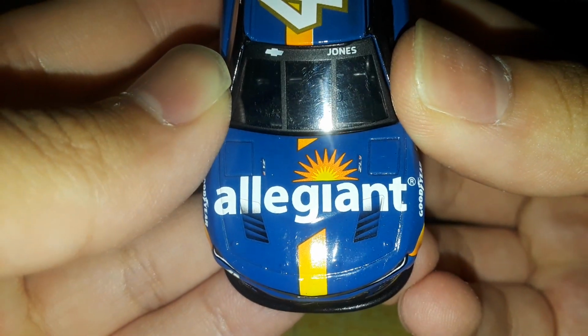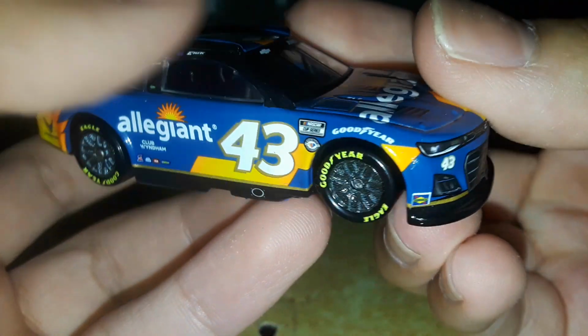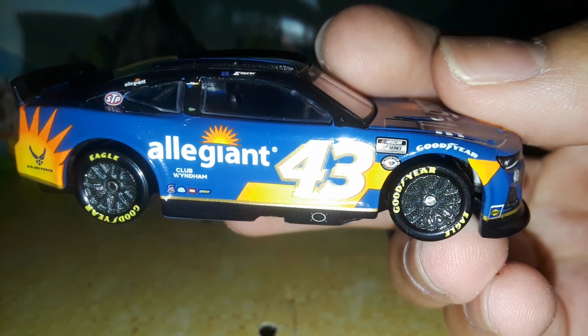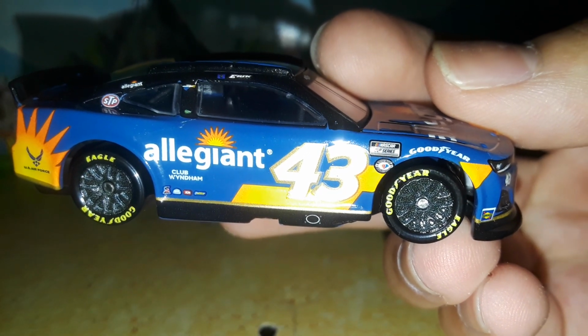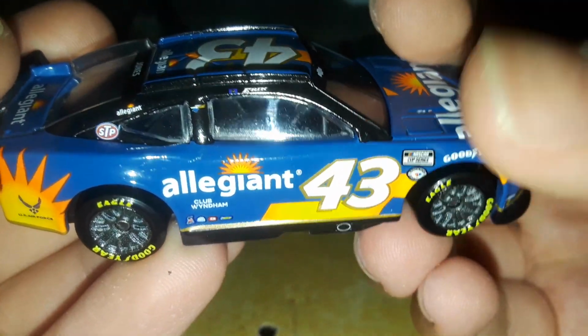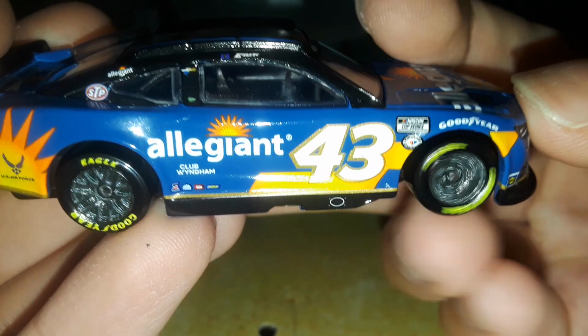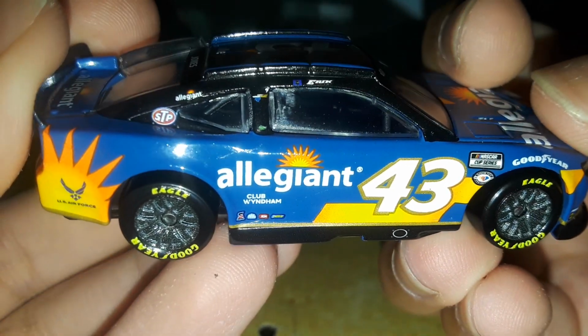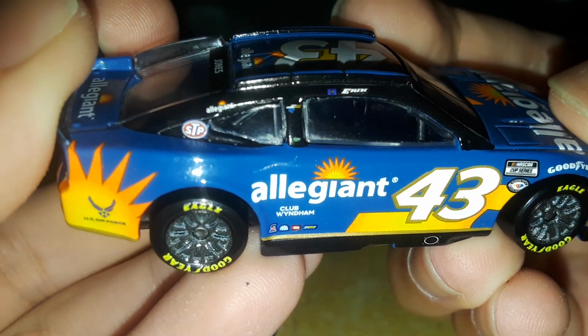Of course, you have Chevrolet, Jones. You got Sunoco. You have Goodyear, NASCAR Cup Series, a cut-off 75th anniversary logo for NASCAR. Of course, Goodyear is in white on this diecast. On the wheels, you have the yellow Goodyears with the gray rims. Of course, you get the number 43. You have Erik Jones' name.